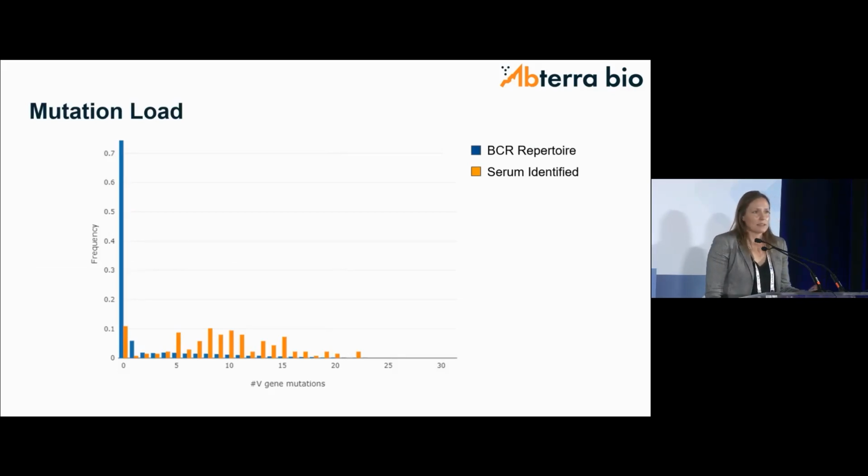So the first thing we looked at was just, are they more mutated? And they are. In the background repertoire, because we didn't do any isotype sorting or any specific population sorting, we were only looking at antigen binding, 70% of those sequences had no mutations and completely matched the germline. Whereas when we looked at the serum identified clones, only 10% of those were unmutated, and they largely had a nice profile of mutations.